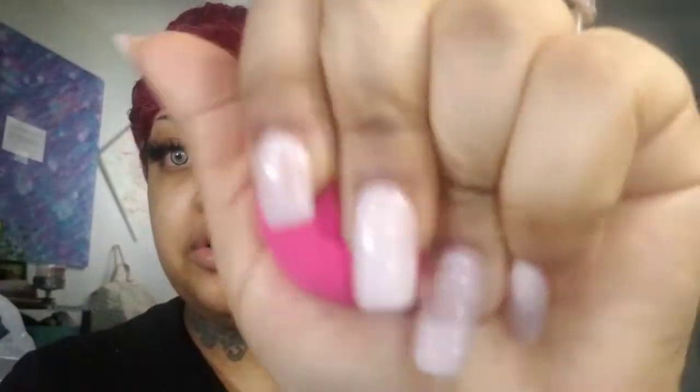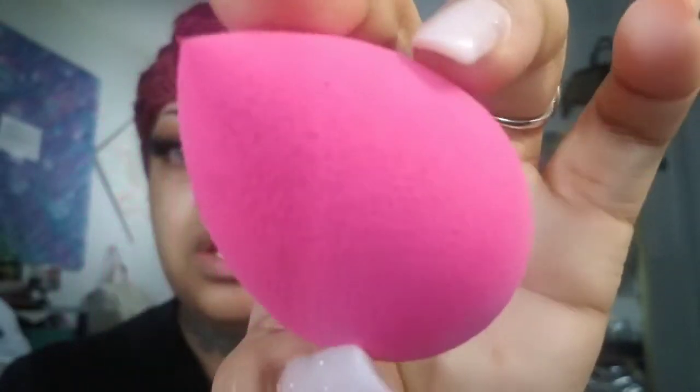So the sponge looks like this. I definitely love the way this sponge feels. So it looks like that, and then you have all of your brushes.